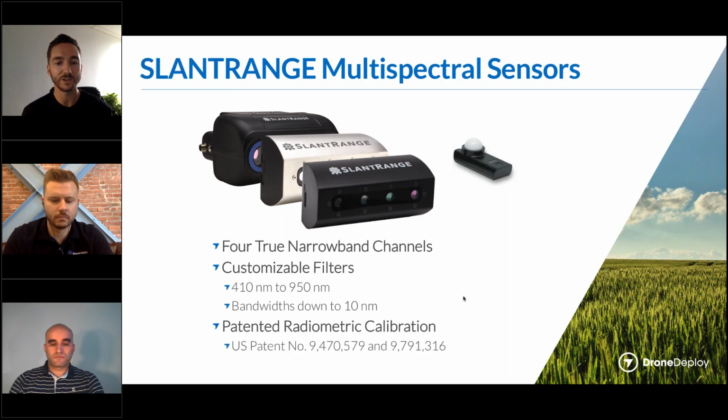I mentioned the calibration. That's a very critical piece. We now have 2 patents issued on that technique. Those are issued patents, not pending patents. So, again, something we've been working on and perfecting for quite a while.